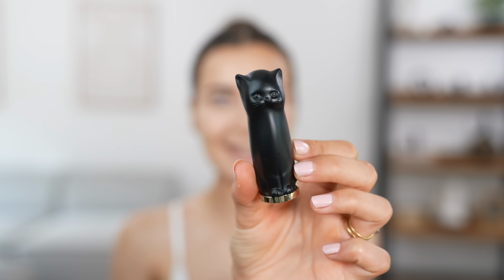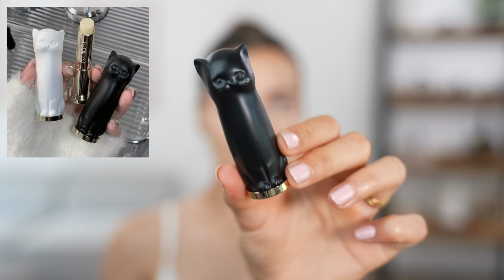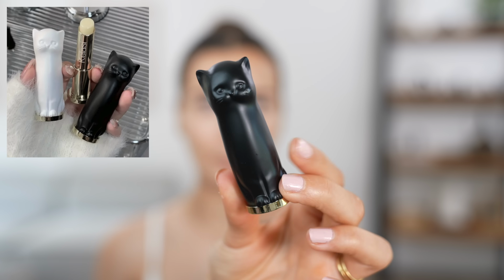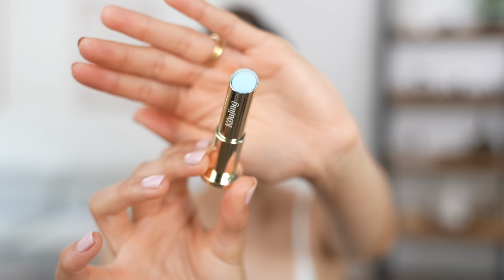I have this, which doesn't look like much until you see it up close. Let me just open it up. This, you guys, is a lip balm in the shape of a kitty cat. I'm sorry, but this is everything. All my fellow cat lovers out there, let's unite. Come on, I know you're there. Literally, when I saw this, I died. I just needed to get this right away. It is just the cutest little bullet. Let's see what the actual lip balm is like inside. Oh, it's blue. I did not expect that. Okay, so this is a blue lip balm, which might be color changing. Who knows?